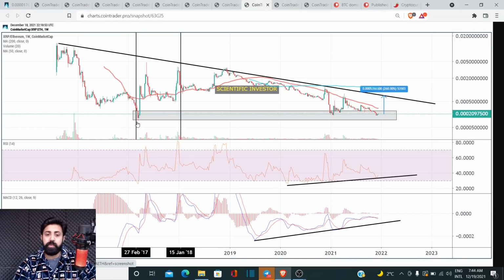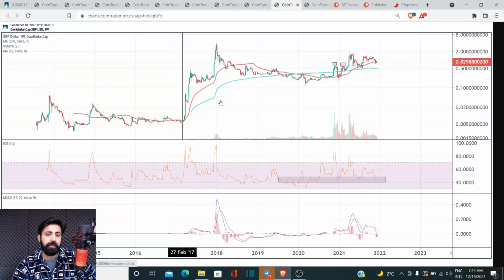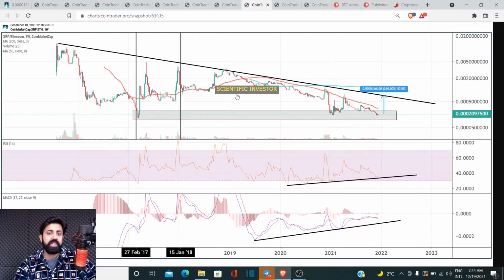Look at this one. This is February 2017, after which you had that March rally, followed by the second wave, and in the weekly chart it looks so small. But when you go on to the dollar chart for XRP, this is what happened afterwards. You see February 2017, and then the March, you continued higher, corrected, moved higher. So with respect to Ether, you are at that all-time low. So those who are accumulating in different exchanges based on Ether or BTC are watching this opportunity right now.